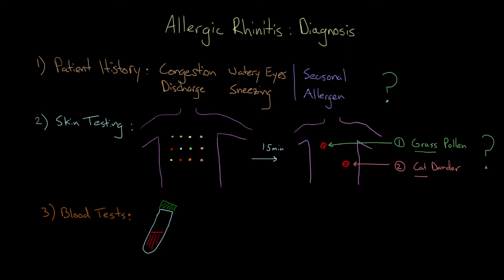Now, blood testing can be performed by almost anybody. Yes, it involves a needle stick. Yes, people don't like having these types of tests, but it might be preferable to the skin testing option. Sometimes also it may be that you're worried that there could be a dangerous reaction to the skin test and the blood test needs to be performed instead.